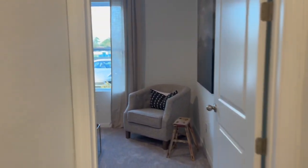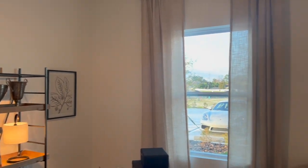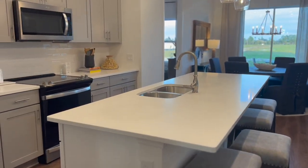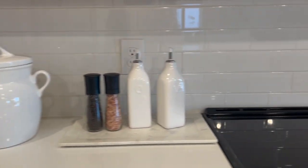Similarly, the model homes show that the homes come with sliding doors, but those have been replaced in production with French doors simply because the builder was no longer able to source sliding doors in a reasonable amount of time. I think they said it was taking something like 38 weeks to get sliding doors, and nobody was able to, of course, wait that long. So they have switched them out to French doors.